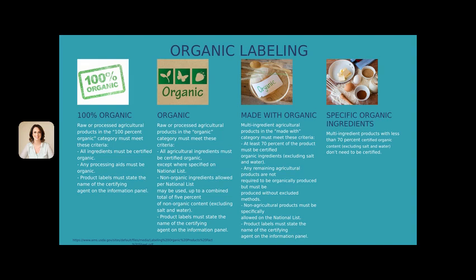Made with organic products have to have at least 70% of the product be certified organic ingredients, excluding salt and water. Any remaining agricultural products are not required to be organically produced, but must be produced without excluded methods. Non-agricultural products must be specifically allowed on the national list. Product labels must state the name of the certifying agent on the information panel. When it lists specific organic ingredients, multi-ingredient products with less than 70% certified organic content, excluding salt and water, don't need to be certified.